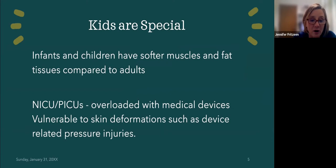And those patients that are in our ICUs are overloaded with a lot of medical devices, tubes, things that are laying on the skin that really do increase their device-related pressure injury potential.